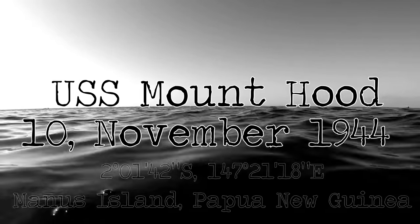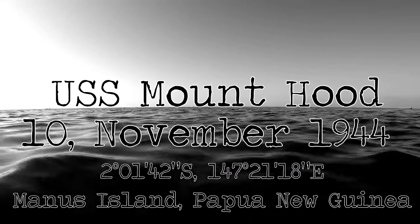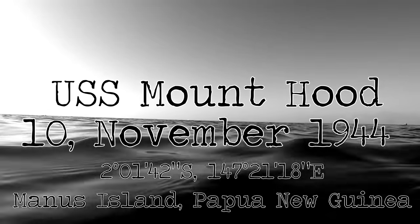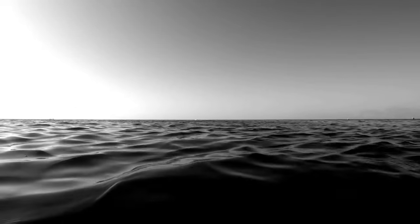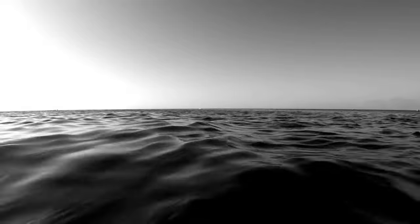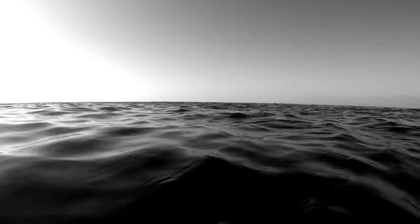The 10th of November, 1944. The USS Mount Hood was moored almost dead center in Seeadler Harbor, next to Manus Island in Papua New Guinea. Supplying vital ammunition to nearby ships, this vessel was filling an important role for the Navy in its war efforts. But in a flash, the vessel would become the second worst base disaster in the Pacific, second only to the attack on Pearl Harbor.